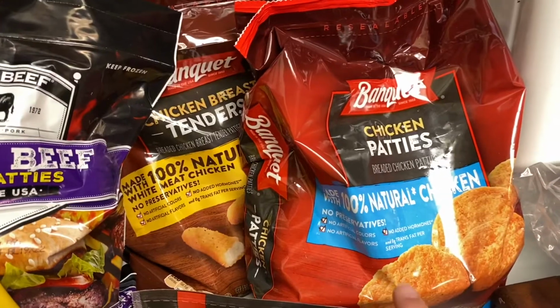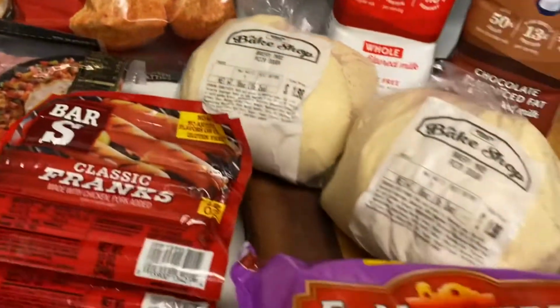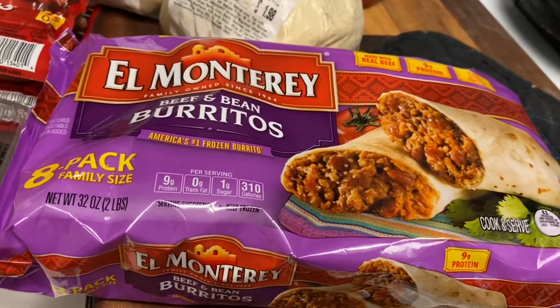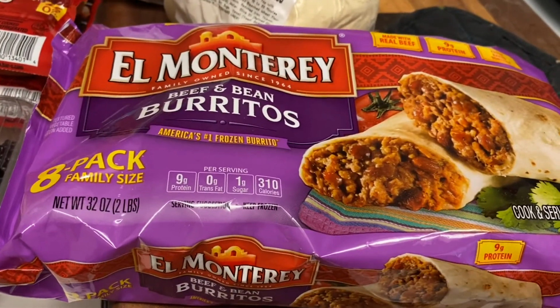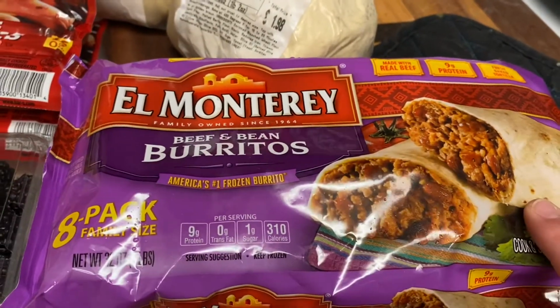She's been doing a really good job with the chicken patties, so I decided to throw chicken nuggets in. I also got more of her burritos because she's been doing very well with the burritos. If you are dairy free, these are a really good option for you.